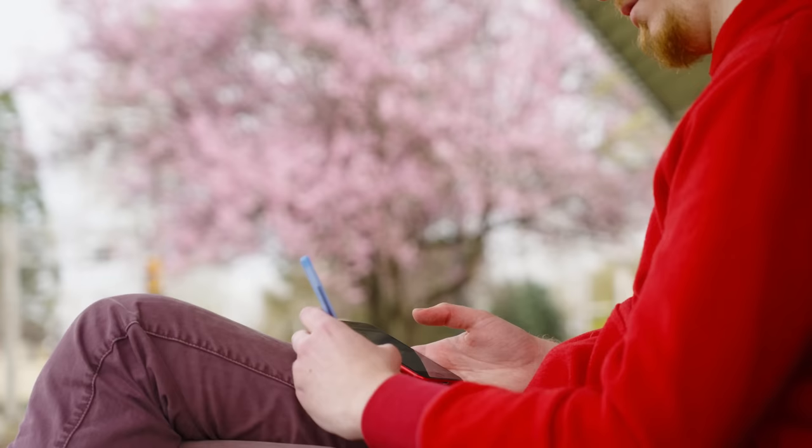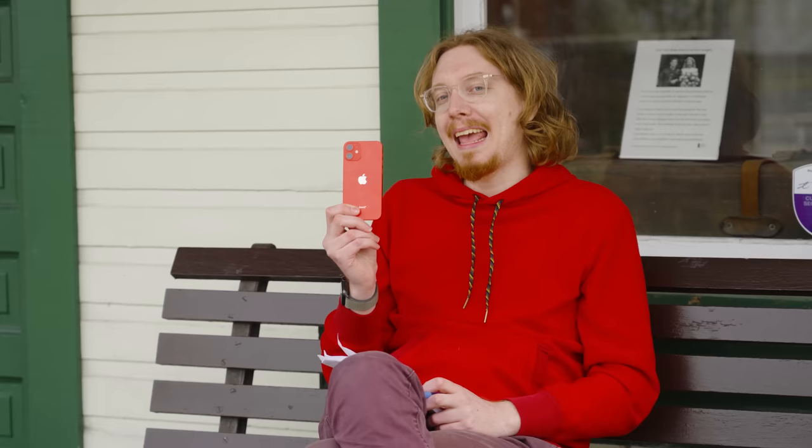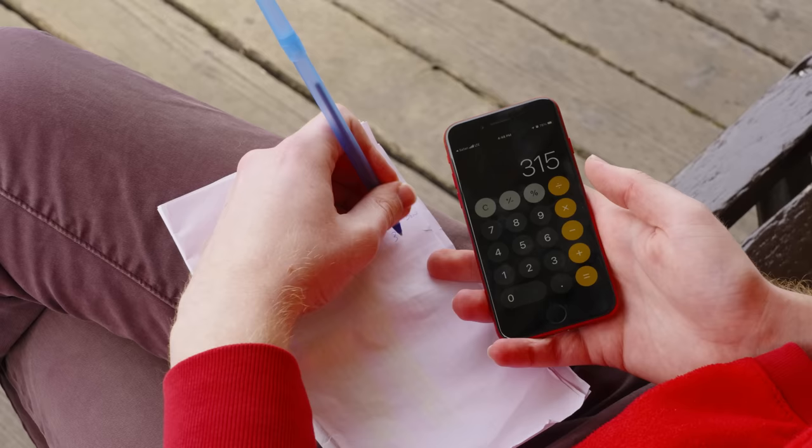But what if you want to have your cake and eat it too? Recently, a friend of mine asked me to help her buy a new phone, and I was able to help her find an iPhone 12 mini with 128GB of storage for $385. That's a complete no-brainer. Prices have climbed a bit now, but they still match the current SE.